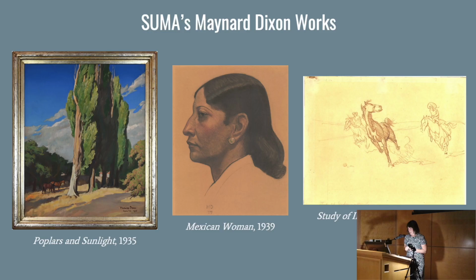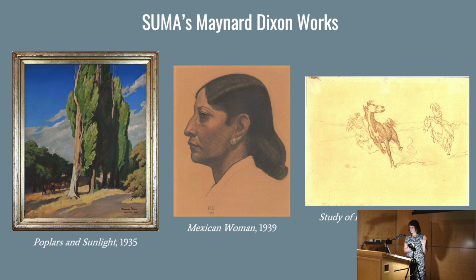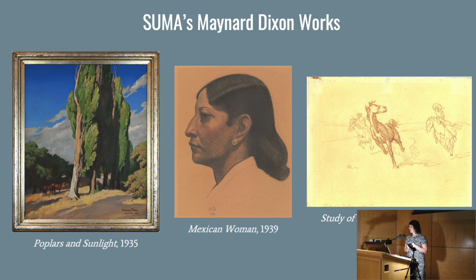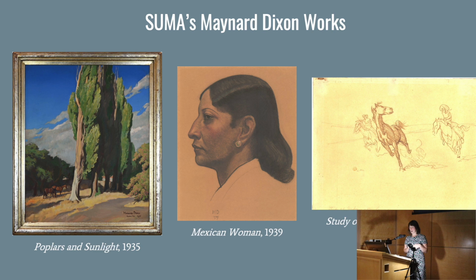So our internal records indicate that the painting, Poplars and Sunlight, and Mexican Woman were in fact purchased using state appropriations, which makes sense. We are a state university, after all, in 1935 and 1939, and for a whopping $1,400 for the painting and $685 for the drawing. No original paperwork from the 1930s and 40s exists. But later documents from the Braithwaite Fine Arts Gallery, SUMA's campus museum predecessor, which opened in 1974. However, it seems that the paperwork we have likely originated in the 1980s.